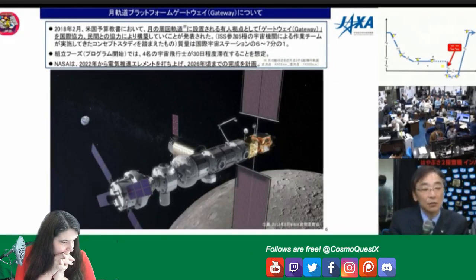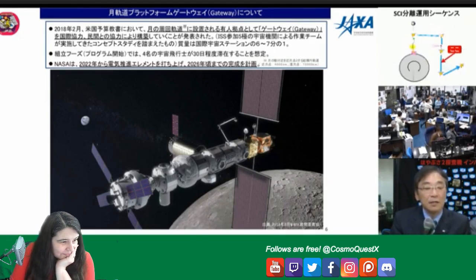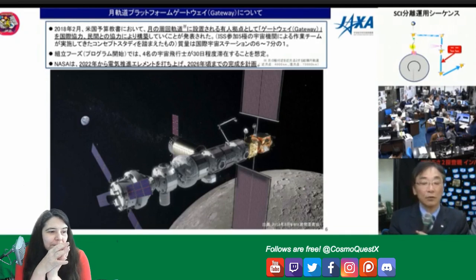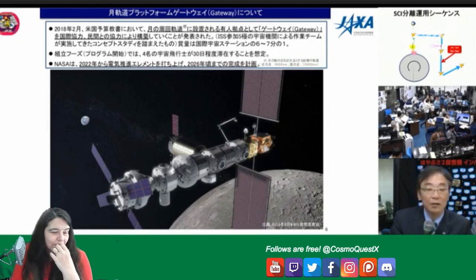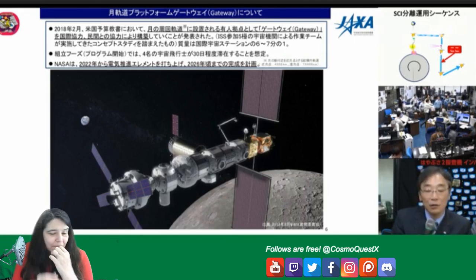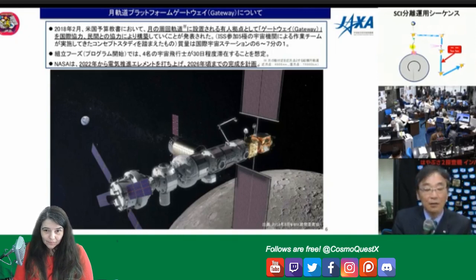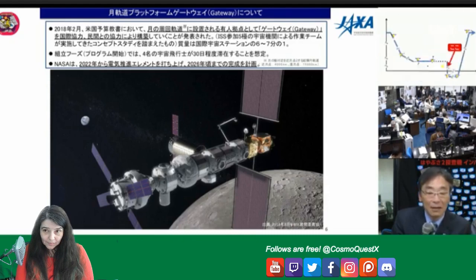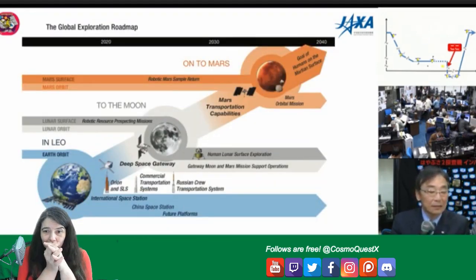In 2018, the United States framed a budget for this and has embarked on this program. And in what way the countries of the world would participate in this Gateway project is what we're discussing at the moment. And Japan would definitely like to participate. And using this, in 2024, the United States wants to send men onto the moon once again. Two days ago, that was announced by Secretary Blankenstein, and in 2033 he announced that men will be sent to Mars. And this is the action program.